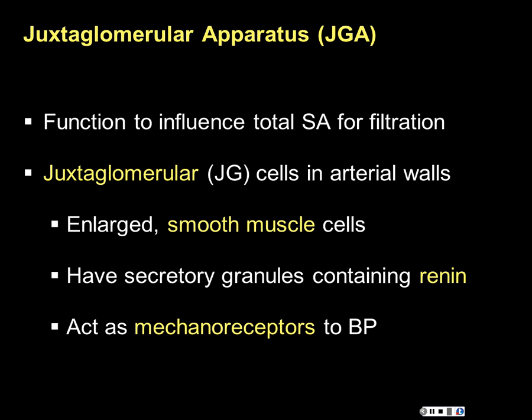Another structure that allows for the regulation of the nephron itself is called the juxtaglomerular apparatus. So don't get hung up on the prefix juxta. The suffix is what you need: medullary means medulla, the length of a cortical nephron into the medulla. The juxtaglomerular apparatus must be next to the glomerulus. It's just referring to the cells adjacent to the glomerulus that regulate what's going on in the nephron.